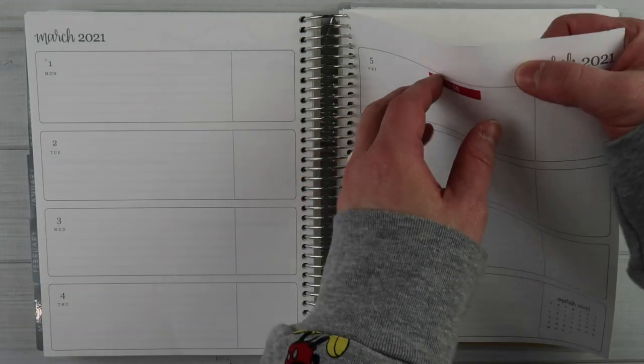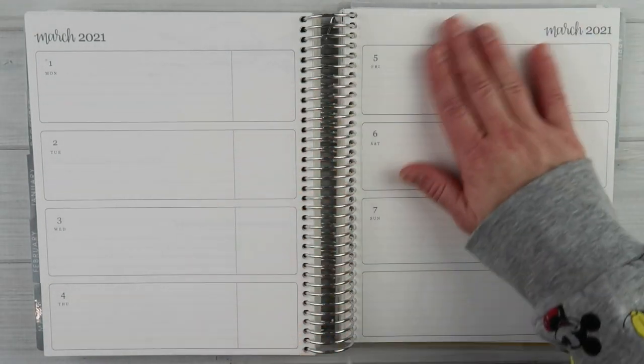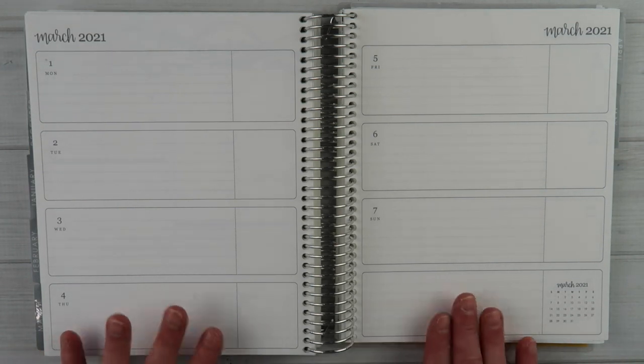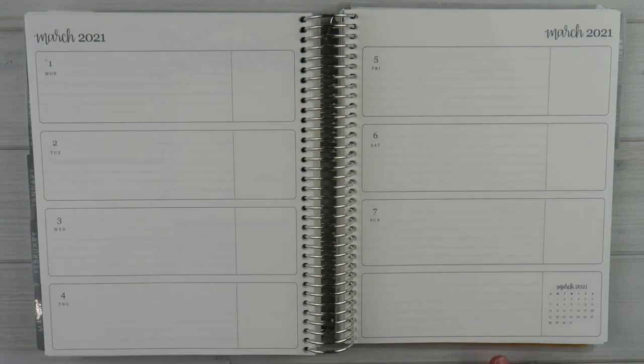So you guys, this is where I'm gonna get a little bit nervous. Oh, and look, let me take that off. I was taking some listing photos. So this is where I'm gonna get a little nervous, like I said. So I'm going to share my stickers that I will be using.